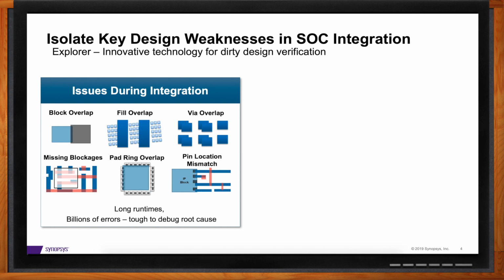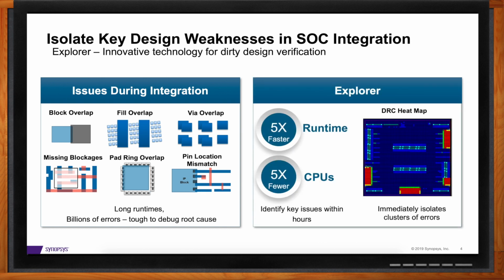If you look, it's easy. Quote, double quote, customers will say it's easy to run sign-off and clean the design. But when they do the first sign-off on the chip first integration and they have block overlap issues, fill overlap issues, and a lot of other major integration issues, runtimes are really long, and there was no solution so far for that. Now, we came up with this Explorer mode that allows you to look at the fundamental issues of your chip integration, and that gives you a 5x speed up, and you can do that with 5 times less CPU. And it's great, and we also have a special debugging environment called DRC heatmap that doesn't show you one error by one error, but gives you an overall understanding of where your macro issues are when you do your first-time chip finishing.